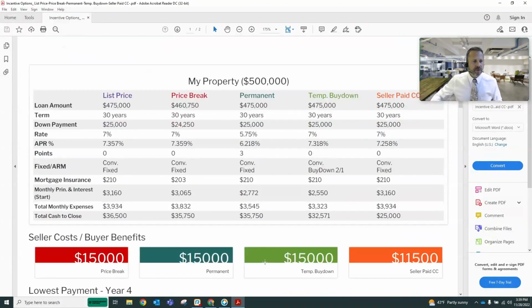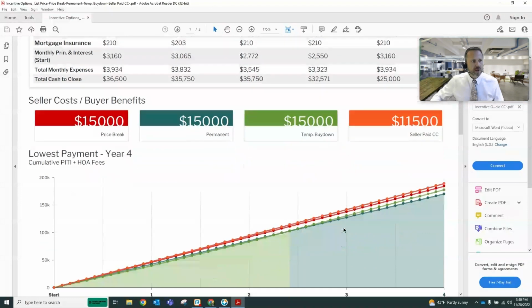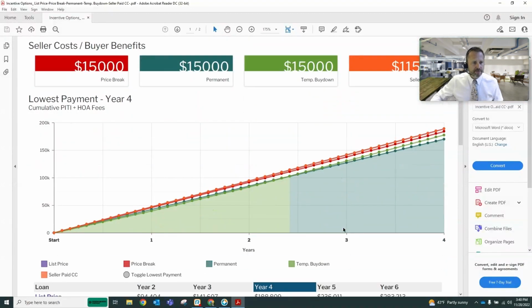All right, so now here we are. We're spending the $15,000 on the price reduction, the permanent buy down, the temporary buy down are only $11,500 on the seller paid closing costs and take maybe a little bit lower than the price point. So which is the best option for payment over time? The 2-1 buy down is the lowest monthly payment out of pocket cost.